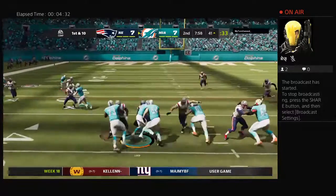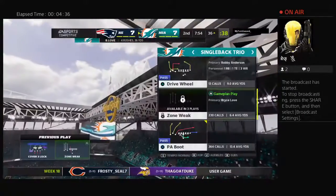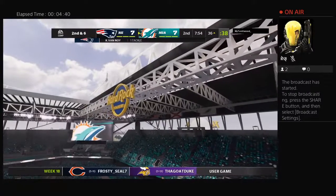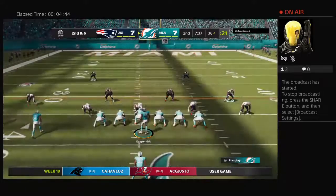On 1st down, here's Love. And he'll maneuver his way forward for about 4. 2nd and 6. Well, at the end of all that hitting and hollering, it was a 4-yard run, so the offense is going to go back there and feel pretty good about themselves.